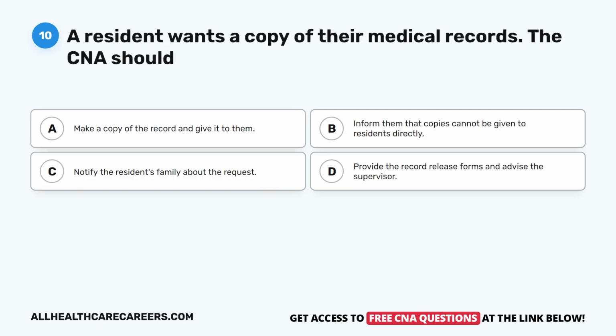Question 10. A resident wants a copy of their medical records. The CNA should A. Make a copy of the record and give it to them. B. Inform them that copies cannot be given to residents directly. C. Notify the resident's family about the request. D. Provide the record release forms and advise the supervisor.